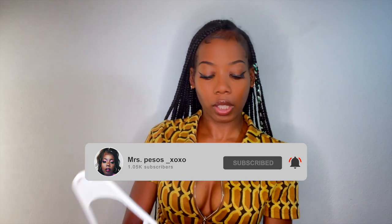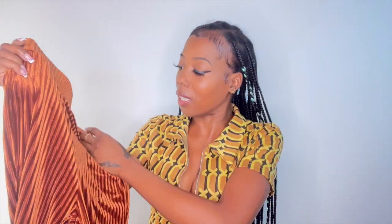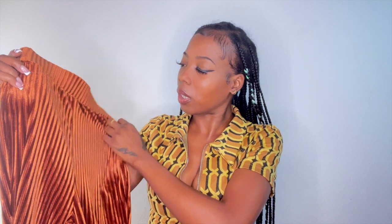Now you guys have seen these pants a few times, but I haven't worn them yet, and I cannot wait. I can't wait to wear these. So these are extra small, and they're from Shein. They had other colors, but this, what is this? Is it like a rusty, it's not a mustard, I don't know, like a rusty copper.